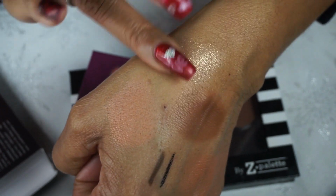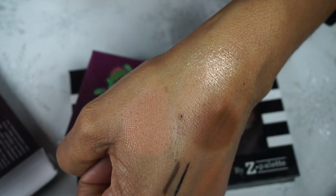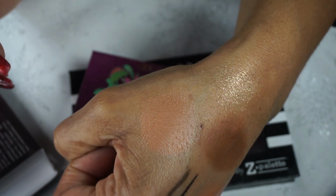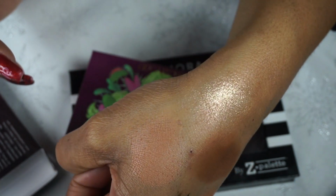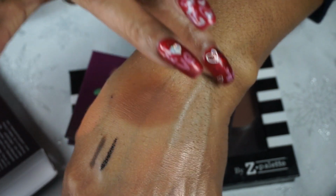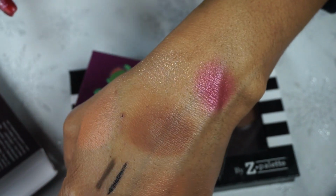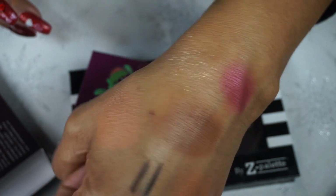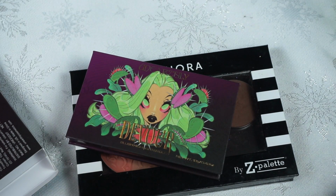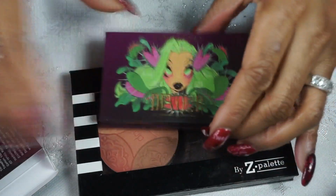The highlight reminds me of the one from MAC. It's got a little glitter in it. It's got a little bit of a pink, but not like the other one, which is more pink. And then this blush is freaking gorgeous. Let me just use this as an eyeshadow. So pretty. So pretty. So that's my cool toned blush.